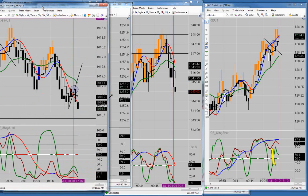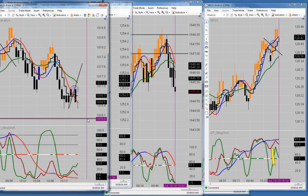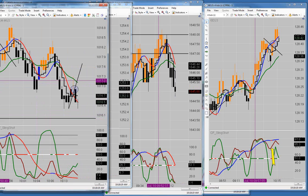I just showed over here on the Russell. Now, this was, without the weekly trading zone below us, a perfect trade setup. Okay? If we didn't have the zone down below us, this would have been a perfect trade setup.